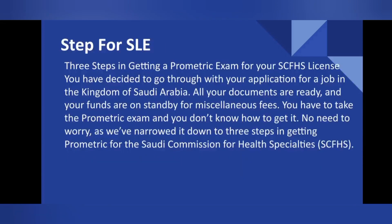Steps for SLE. 3 steps in getting a Prometric exam for your SCFHS license. You have decided to go through with your application for a job in the Kingdom of Saudi Arabia. All your documents are ready and your funds are on standby for miscellaneous fees. You have to take the Prometric exam and you don't know how to get it. No need to worry, as we have narrowed it down to 3 steps in getting Prometric for the Saudi Commission for Health Specialties (SCFHS).